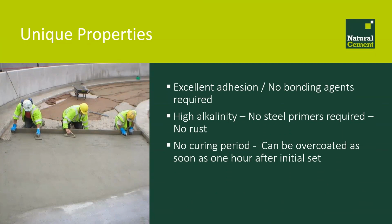In terms of alkalinity, the material has a high alkalinity, and one of the big differences in the chemistry between natural cements and Portland cements is the amount of free lime. With the natural cement, once the material's been mixed with water, all the free lime is used up in that chemical reaction. It's when the free lime leaches out of concrete that the pH can drop, losing its ability to prevent any corrosion of any reinforcement.